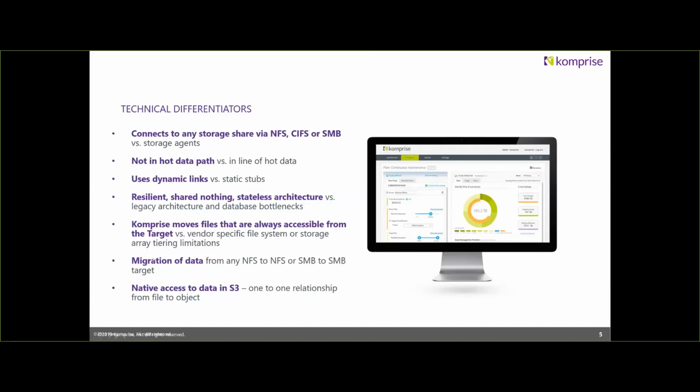So migration of data is something that we see a lot of our customers doing internally, one NFS target to another. So this could be consolidation of Windows file servers. This could be retirement of an older NAS device. But we find that there's a lot of movement from source to source. And one of the benefits of using Comprise is that if we have already archived some of the data on that original source and we move it now to a new source, those links will continue to work on the new source. So this is a really, really nice and easy solution.